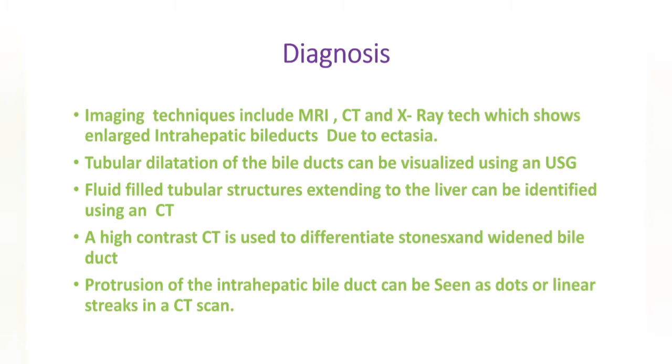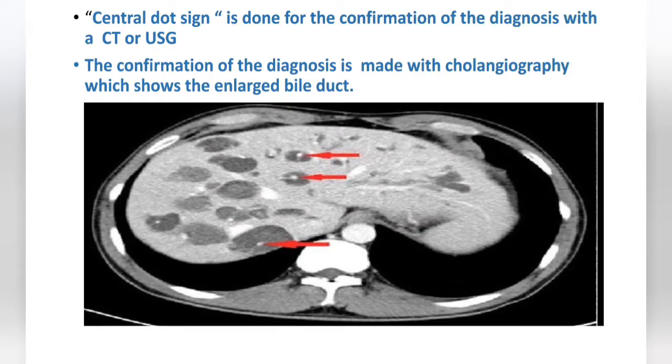A high-contrast CT is used to differentiate stones and a widened bile duct. Protrusion of the intrahepatic biliary duct can be seen as dots or linear streaks in a CT scan. The central dot sign is usually used to confirm the diagnosis with a CT or ultrasonography. The confirmation of the diagnosis is made with cholangiography, which shows the enlarged bile ducts.